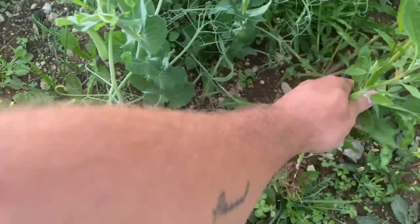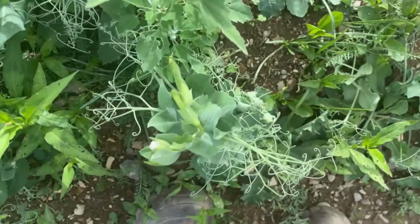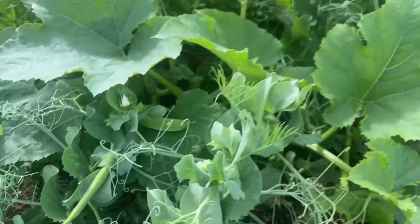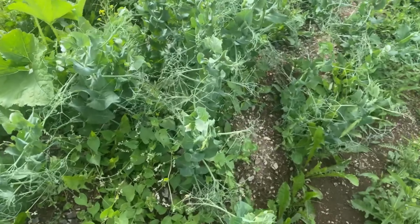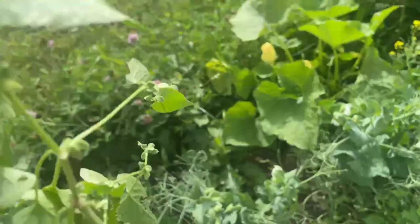And here I got my peas. They are finally starting to pop up here and there. Some more weeds. Some are almost ready. And got peas for the whole rest of the aisle here. And once again, weeds. I don't know what this is, but it's been taking over my garden for a while now.